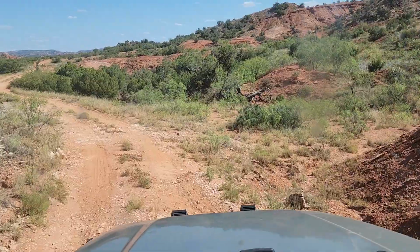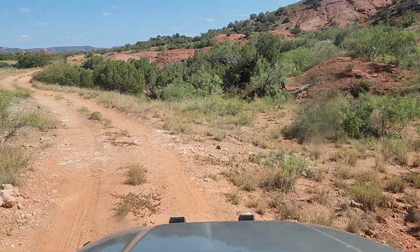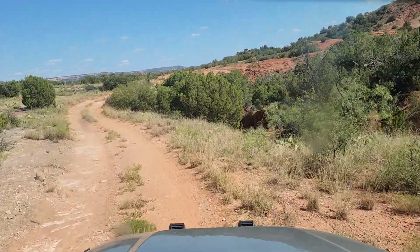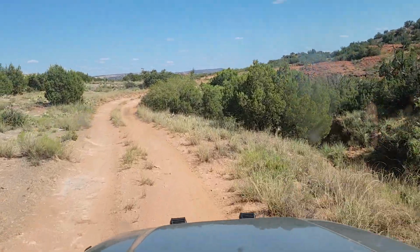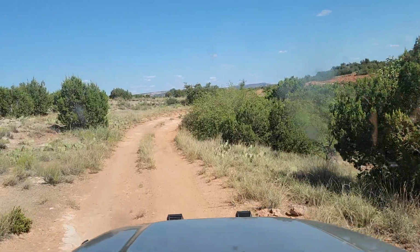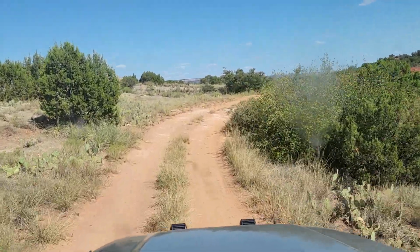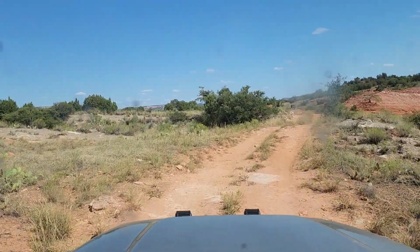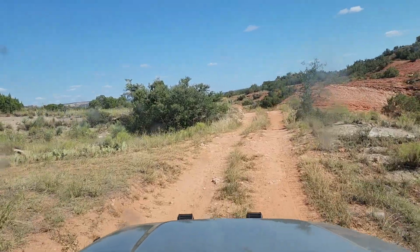But we ride dirt bikes in Caprock Canyon, which is just down the road. It's actually the end of Palo Duro Canyon. Very similar terrain. And when I was riding my dirt bike, I couldn't imagine jeeping in it just because of the way the terrain is. And these guys have done a great job of creating trails and tying stuff together.